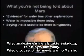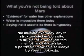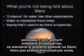So here's what you're not being told about Mars. Next time you hear a news story about all the evidence we're finding for water, maybe there's life there: First of all, the so-called evidence for water has other explanations. It doesn't have to have been water for those features to be there. Number two, water is impossible there today anyway, and saying that it used to be there is hypocrisy because of the way they criticize us for believing in a global flood on a planet that's covered with water.